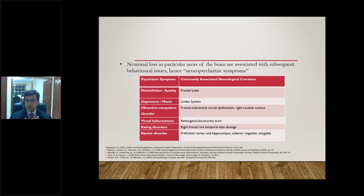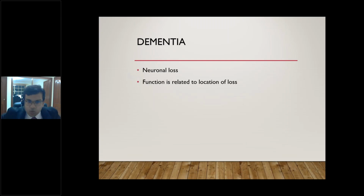Now, neuronal loss in a lot of different areas of the brain is associated with subsequent behavioral issues, which is why it's so important to know where the person has neurological damage, because different presentations and symptoms can be associated with very specific regions of neuronal degeneration. So what does that all mean? When we think about dementia, we have to remember that it's a brain disease. It starts, first of all, with neuronal loss, and we have to think about the function that is associated with dementia as being related to the location of loss.